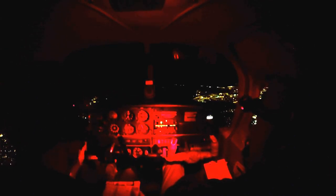Lubbock departure, Cherokee, November 65904 Juliet, would like to re-enter the pattern at Lubbock. Cherokee 904 Juliet, verify information November. We have November, 904 Juliet. Cherokee 904 Juliet, make left traffic runway 26, contact tower 120.5, good evening. Left traffic 26, good evening. Over to tower, 904 Juliet.